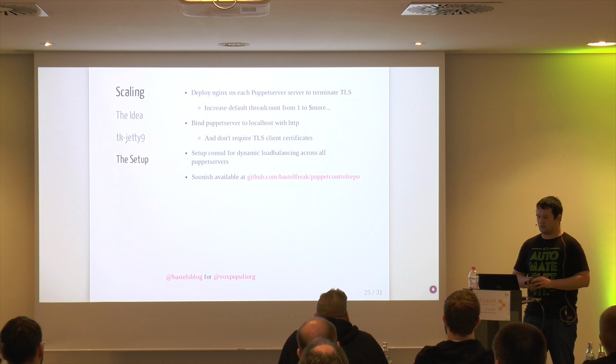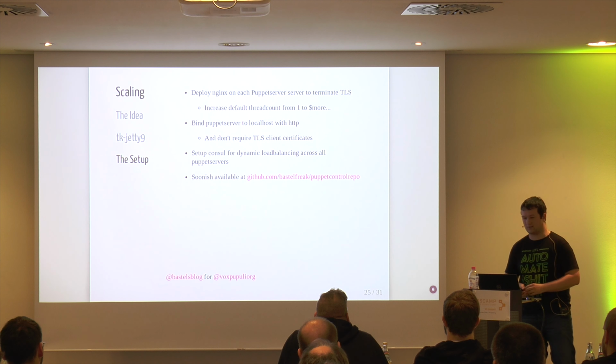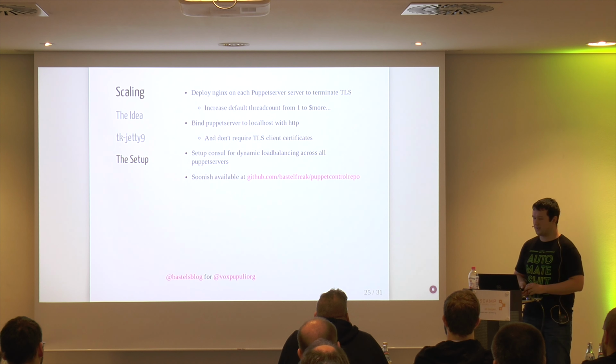Every time somebody discovers a new production environment with some 100 nodes that he would like to add, like, oh, I found a new data center or a new room or something like this, which might happen from time to time, we just add a new Puppetserver to our setup, and that scales quite well.